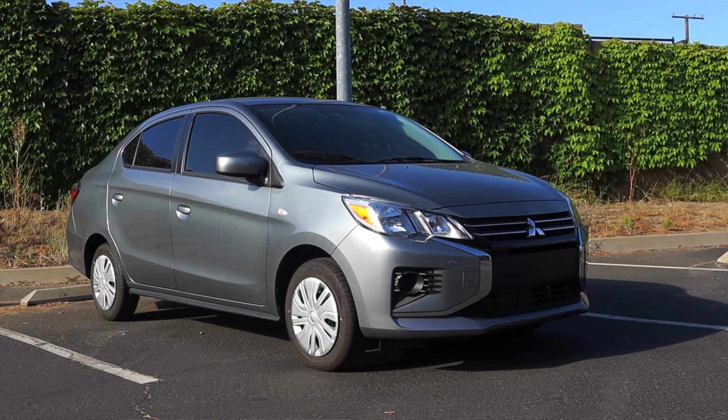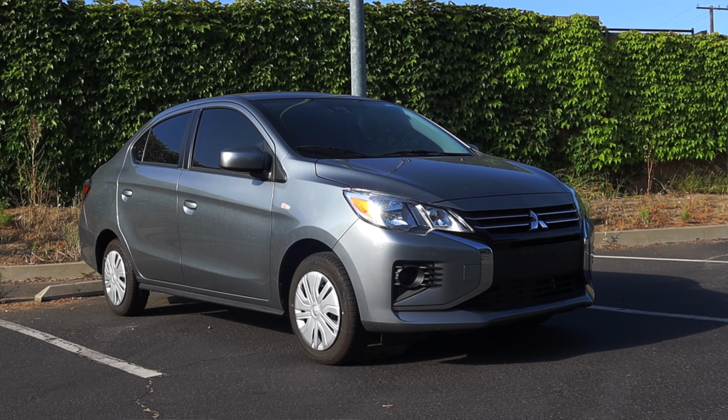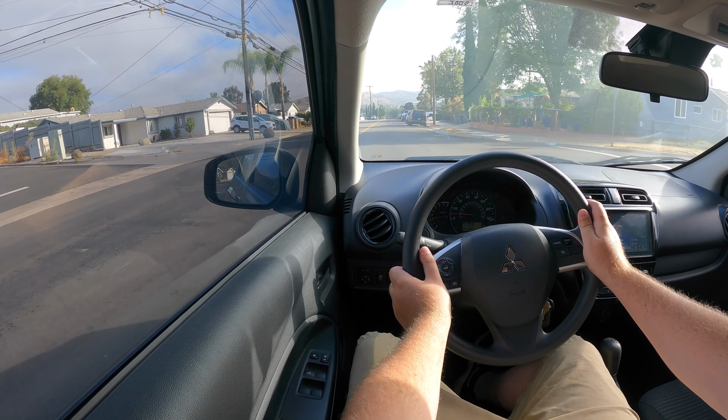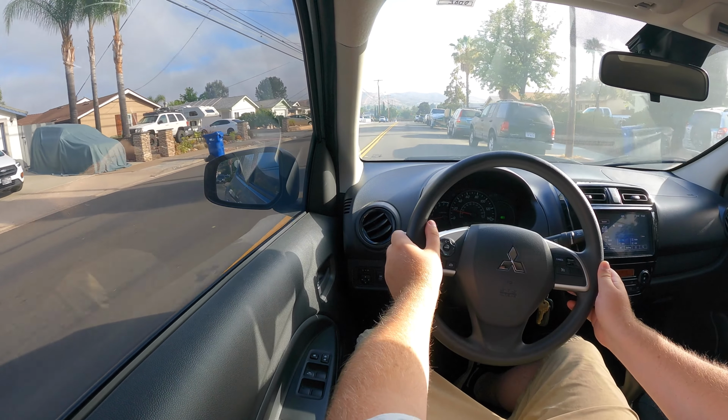You don't have to love the Mitsubishi Mirage, but you gotta respect what it's doing here in America and doing worldwide. It's giving drivers the opportunity to own their own vehicle. And that to me is really cool. And that's why I love the Mirage and will continue to love the Mirage.